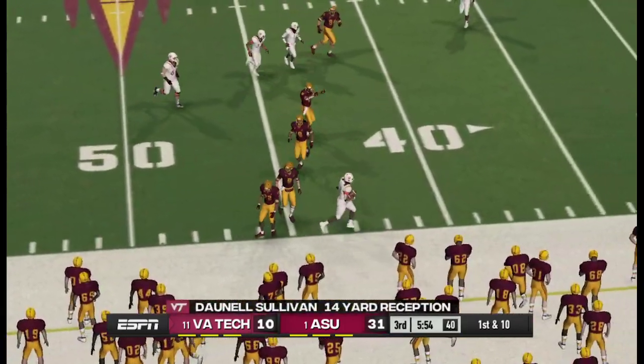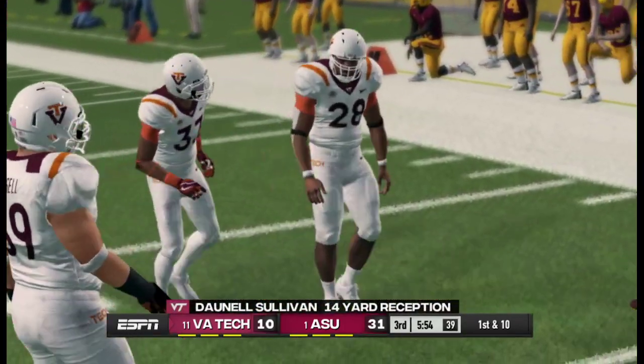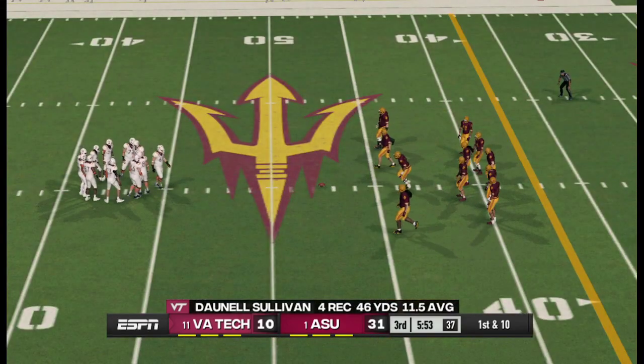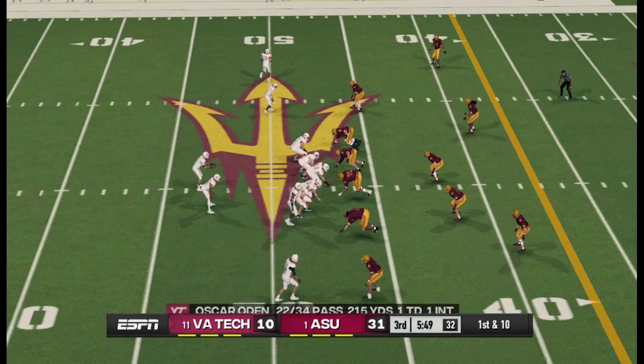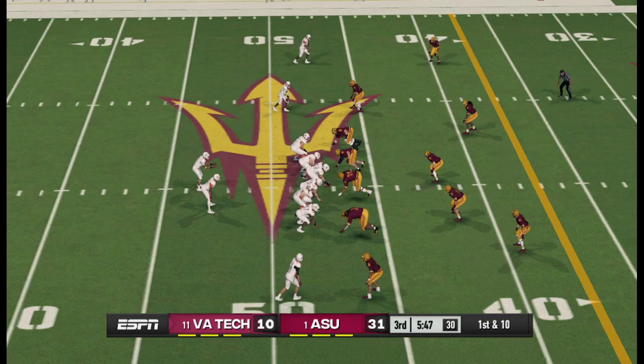floating it out to the right. What a catch by Donnell Sullivan! One-handed jumping catch. Bailed his quarterback out there because that was an incompletion waiting to happen. Oh yeah, that was going out of bounds. 3 wide.